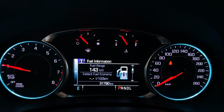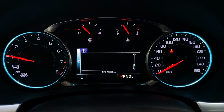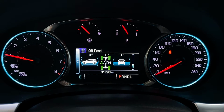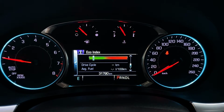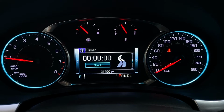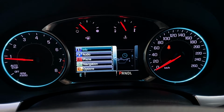Moving to the tachometer here, you can see the different fuel information through the screen, your trip A and trip B. You also do have your speedometer, digital speedometer there, and you can see the off-road control, see the camber of the vehicle, and the degree that it is on. You have the different transmission fluid, and the eco index there with the economy tread, your battery voltage, and then a different trip timer, and your fuel economy for the last 100 kilometers, and your tire pressure monitoring there.